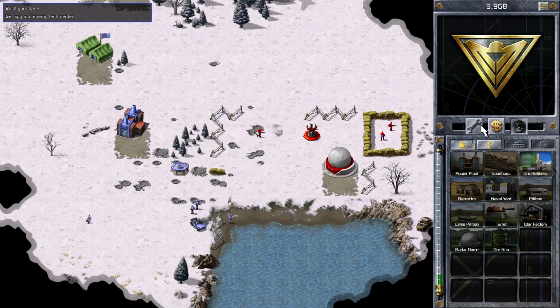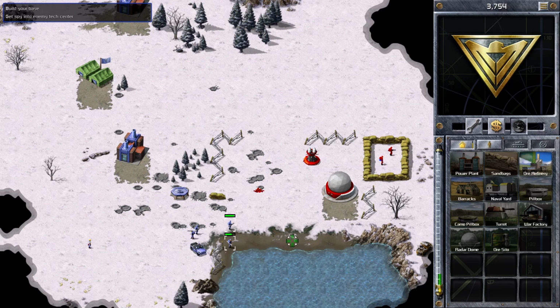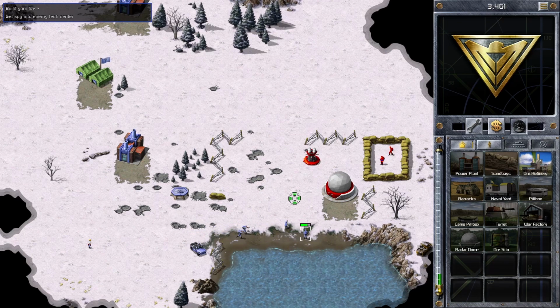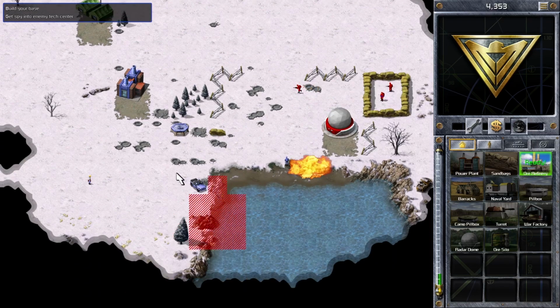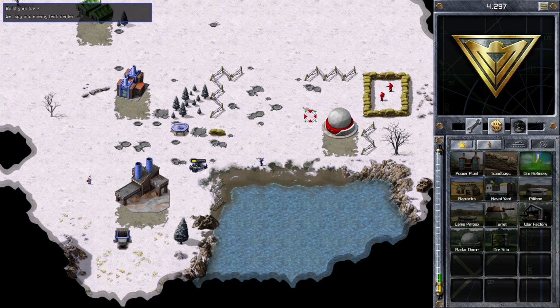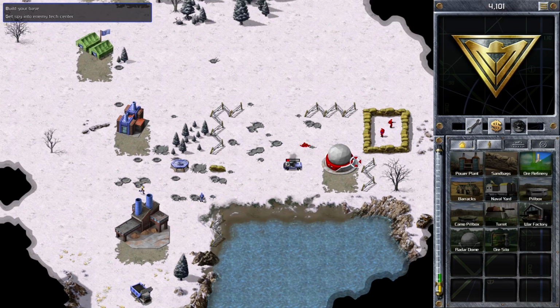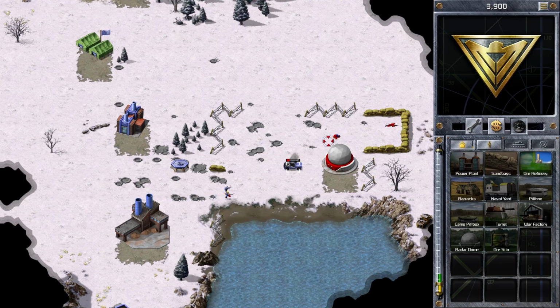Oh, that's probably why they sent us the rocket soldiers. Surely that'd be good enough, right? Yeah, that's good enough. Are you freaking kidding me? How? Oh no, that's not what we need.